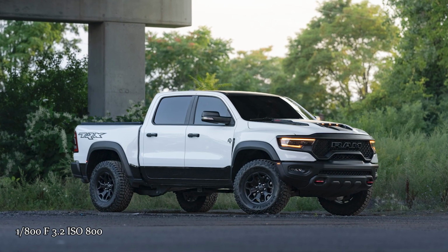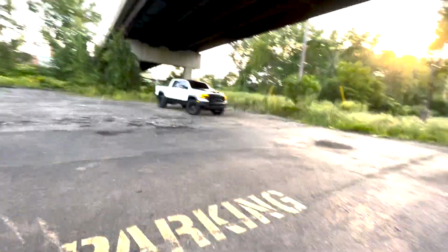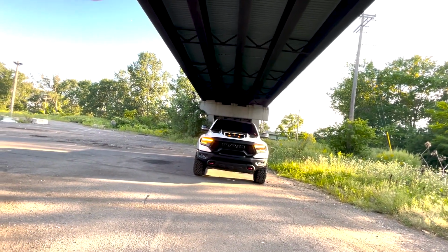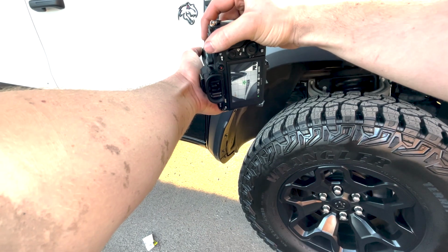I do want these photos to be pin sharp, so I'm not playing around with my f-stop at all. It's too good. This thing is too good looking. I cannot lie. Try to get more of this car in focus. Maybe get high up, and I know you can't see this right now, but listen, in Buffalo, New York, we don't really have many locations, unfortunately.